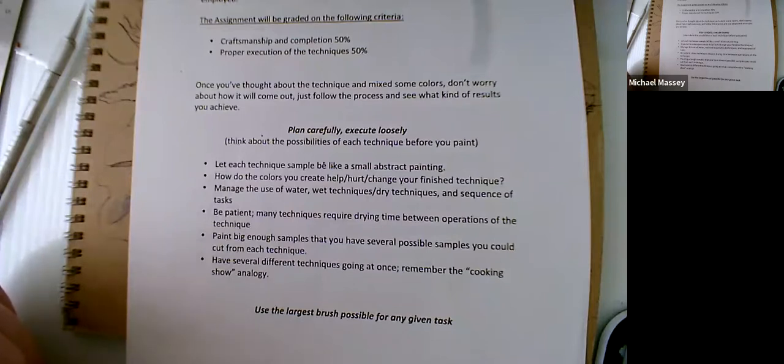Paint big enough so that you have some choices, and we'll look at that too. So you'll make a little masking square, and then when your sample is done, you can move that around and orient it whatever way to where you get the neatest little painting. Okay. And have several going at once.